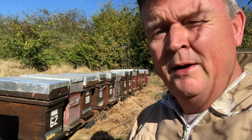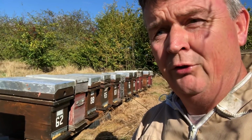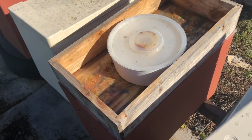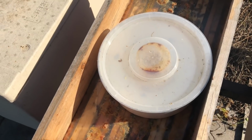There's not a huge amount of nectar, as I said, but there's some, and it's better than nothing. Every time you look at a colony now, look at a frame of bees, there's nectar in the frame, which is just brilliant. So, while we're here, I just thought I'd quickly show you how I do feed my nucs.